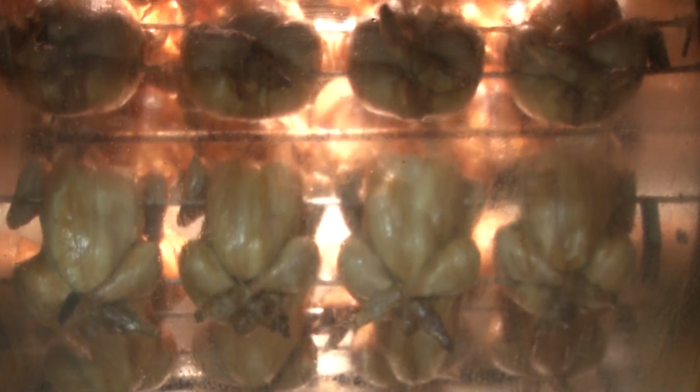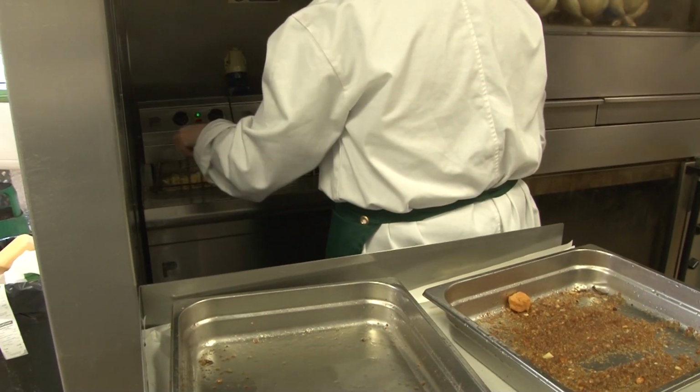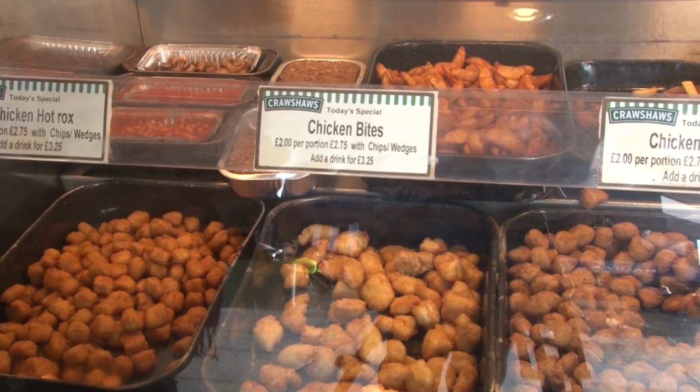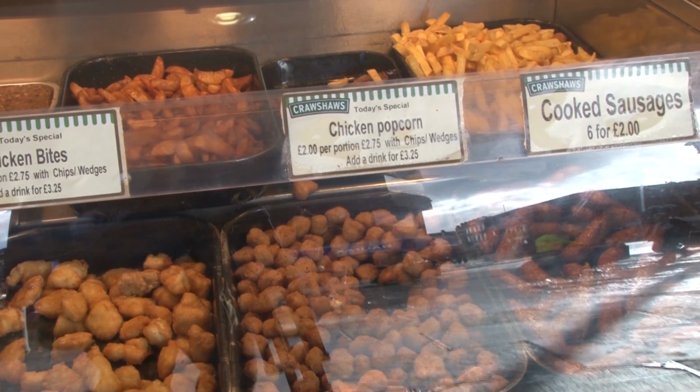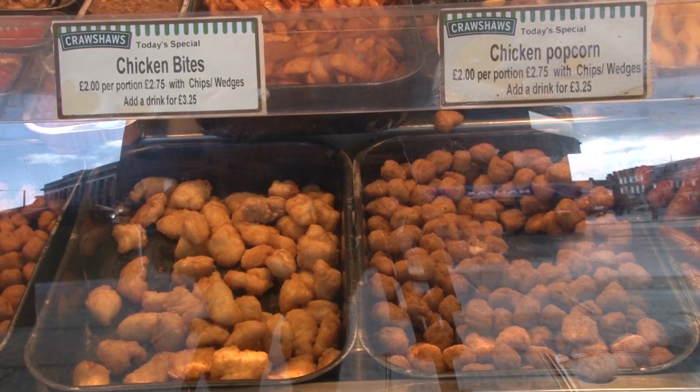And there in the corner we have our double fryer, which basically cooks the popcorn chicken, the hot rocks, the chicken chunks, fries, wedges, etc. For the fried box meals.